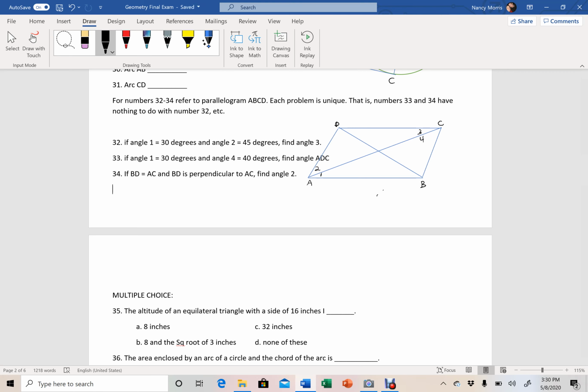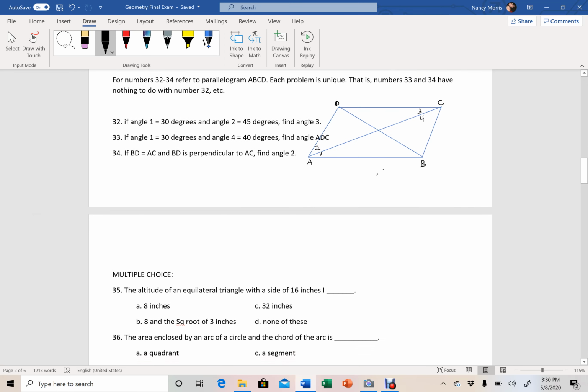But so all I need here is your answers. Okay, you don't have to rewrite your parallelogram on the sheet that you're submitting. I just need your answers. Okay, so 32 through 34, we're going to use this diagram here, ABCD, and with your angles 1, 2, 3, and 4 to answer those.